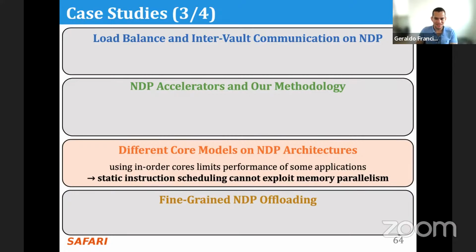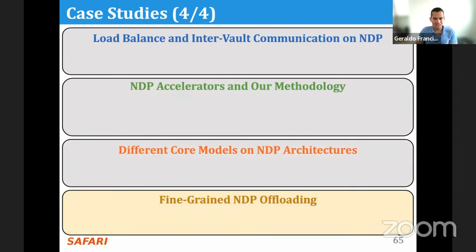DAMOV can help in this analysis and development of such NDP architectures. In the fourth case study, we evaluate the benefits of offloading small portions of code, for example, a basic block, to NDP, which simplifies the design of the NDP system.